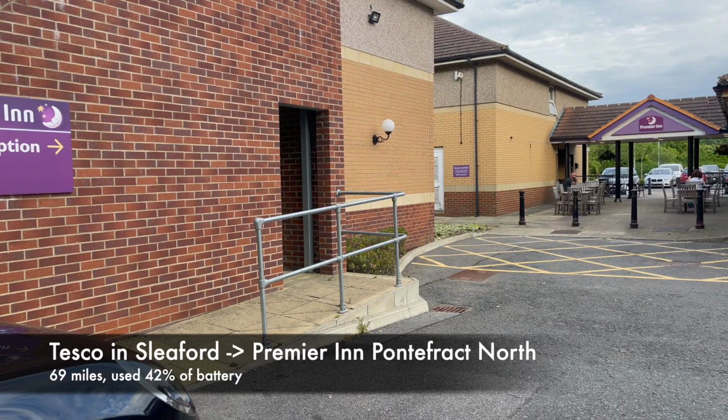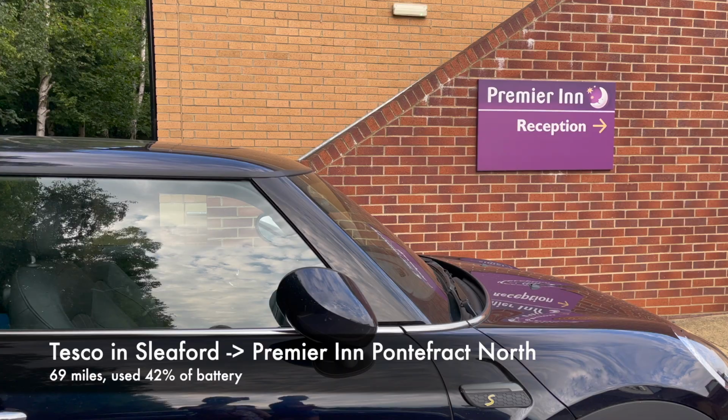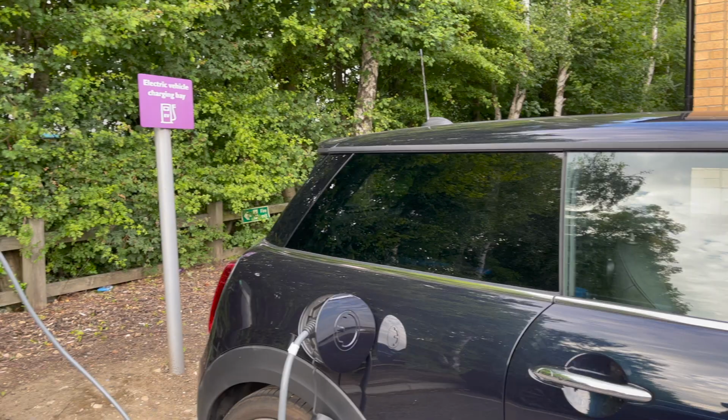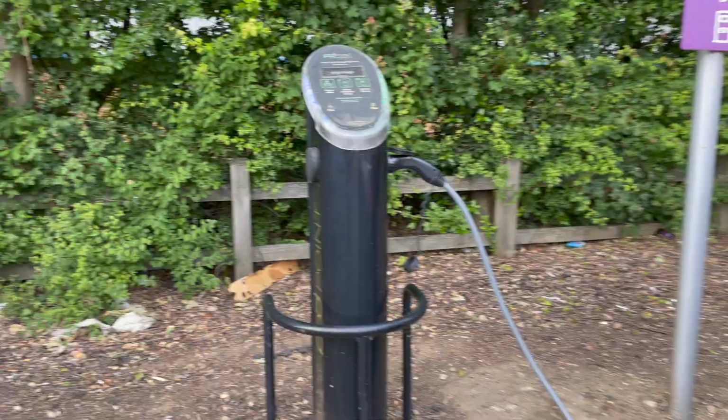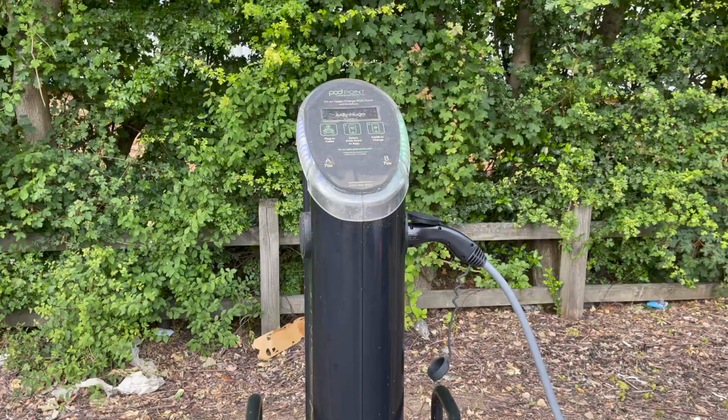So that's the last leg of day one complete. We've arrived at the Premier Inn in Pontefract North, having driven 214 miles. We chose this hotel for 3 reasons. Firstly, it's just off the A1M, so it's on our route. Secondly, it has Pod Point chargers. And thirdly, it has to be said, it was ridiculously cheap.